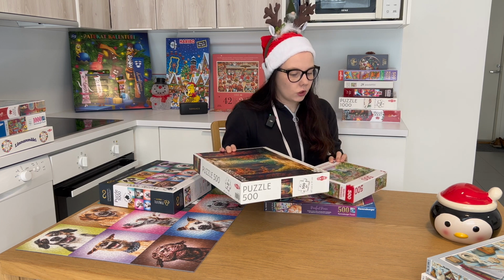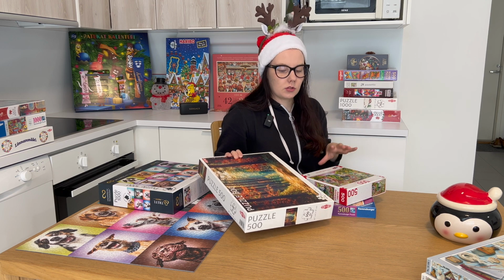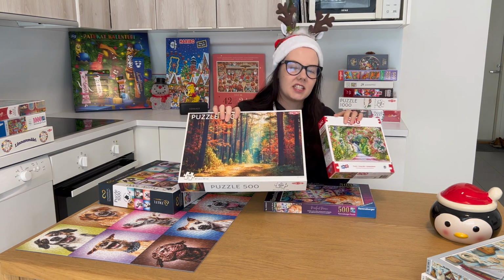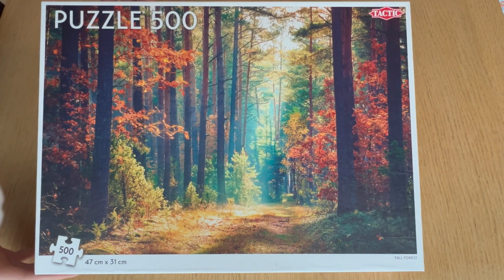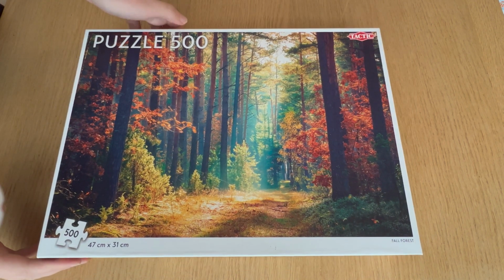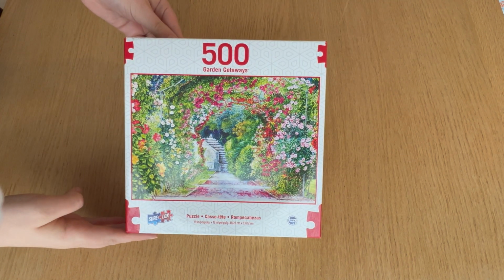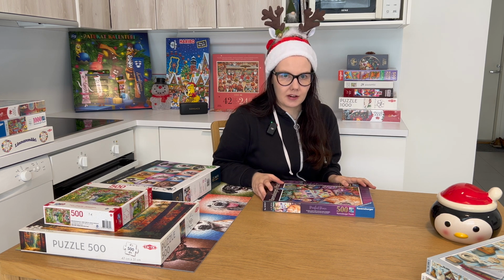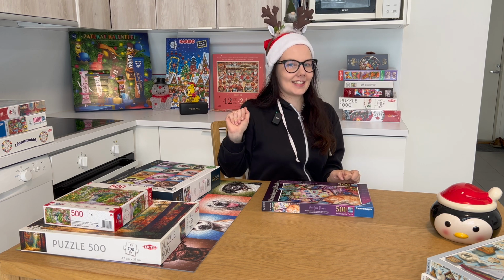Then I was also in Turku for a puzzle swap event. They were also selling used puzzles, and I swapped these. I would say pretty basic puzzles, not specifically my favorite, but really good for speed puzzling practice, because both of these are 500 pieces. I would say a little bit harder images, so really good for that purpose. And then I also got some completely new brands for me from that event that I bought. Let's move on to those ones.